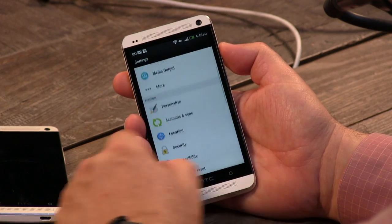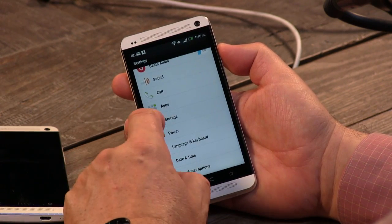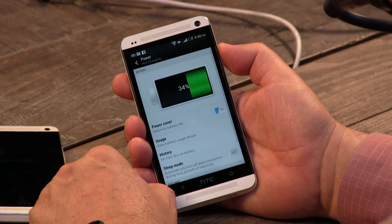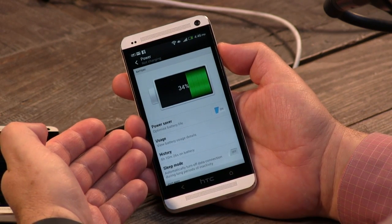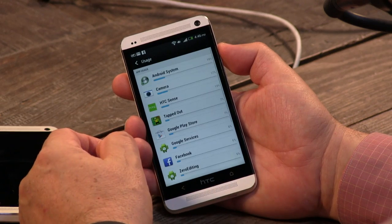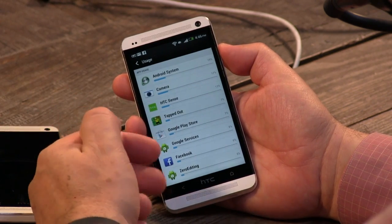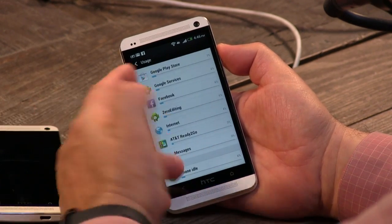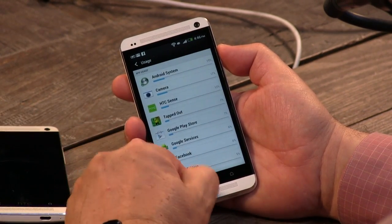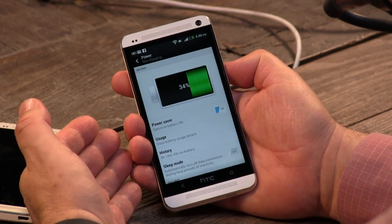You can see Sense has changed even the Android settings. In fact, they've taken out some settings that I really would like to have still. For instance, I'm very curious how much of this power consumption is screen time. HTC has elected to no longer show you how much screen time is using of the battery. And since that's probably about 80% of the battery use on this phone, this is not as helpful as it might be. But it is worth noting. And this is maybe one of the reasons the battery keeps dying on me.